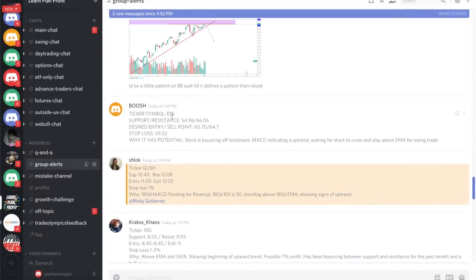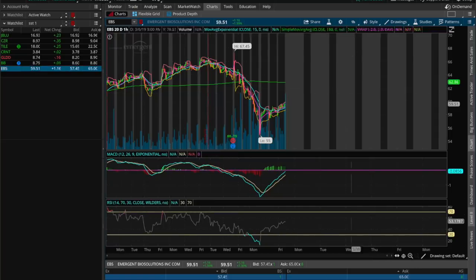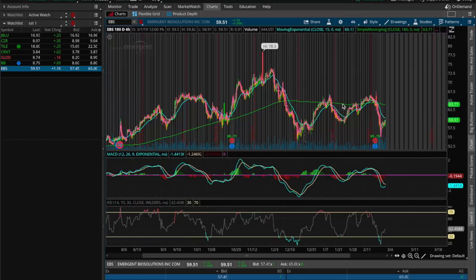Here we go. So we got EBS. All right. So a very consistent uptrend pattern right around this general area here. We had a nice little sell-off, and it began to pull back right around the $55 area. Now it's getting rejected by the SMA line.